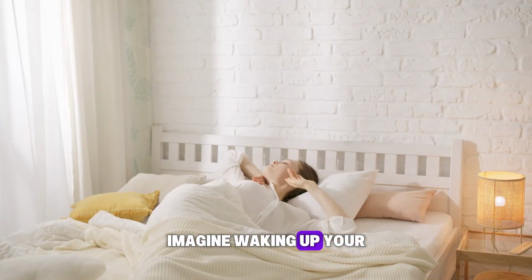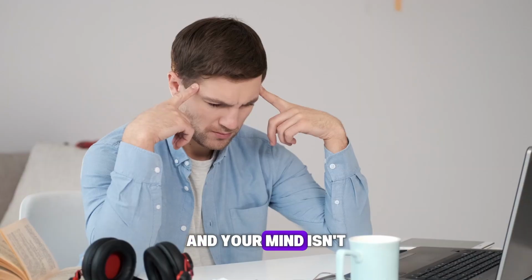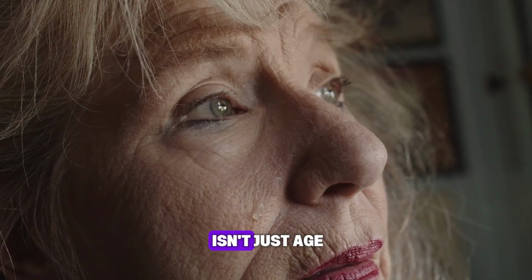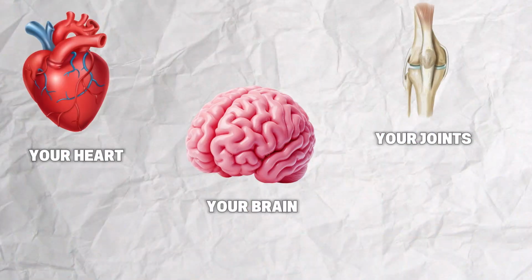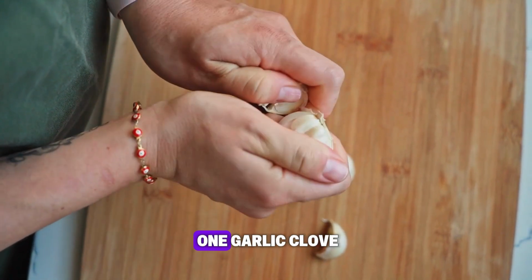Imagine waking up. Your fingers feel stiff, your body feels sluggish, and your mind isn't as sharp as it used to be. You tell yourself, I'm just getting older. But what if it isn't just age? What if one simple habit could help support your brain, your heart, your joints, and your immune system all at the same time? That habit starts with one garlic clove.